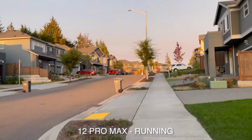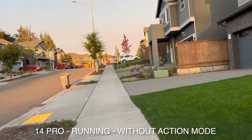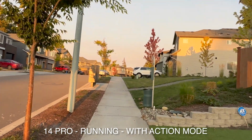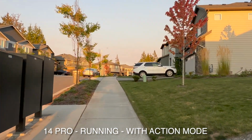Now, this is also without action mode, but I'm running. There is already a great difference. The 14 Pro is supposed to have better stabilization by default and it shows. But here's a clip with action mode turned on and me running. Wow, it looks like the phone was on a gimbal or tripod. Very steady. I really like this feature.